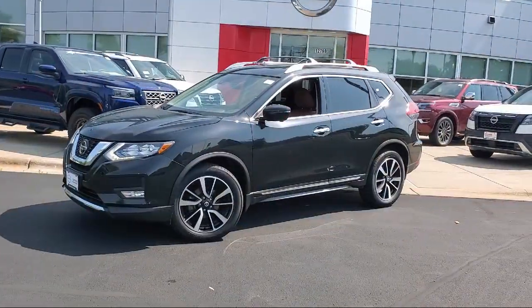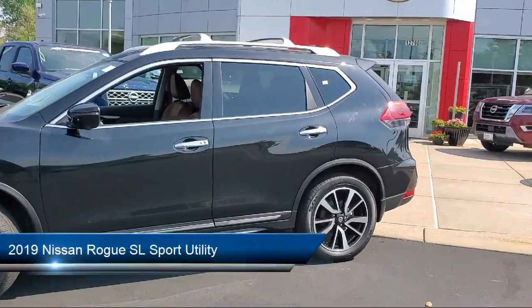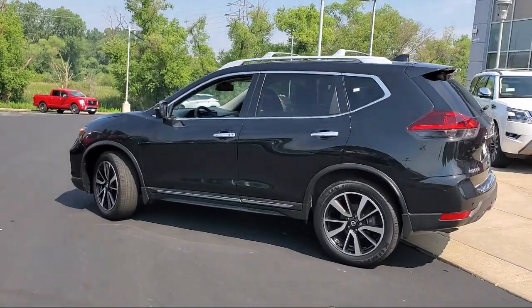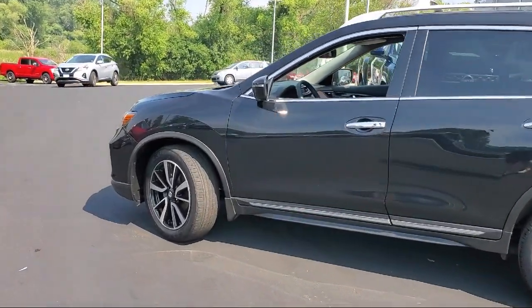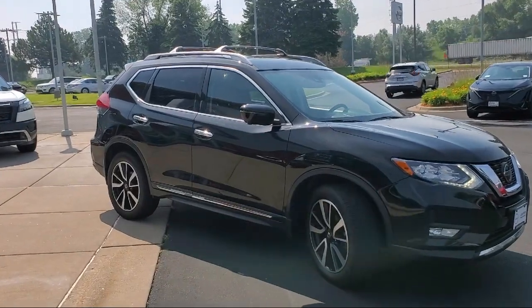And here's a look at another one of our great vehicles from our inventory. It comes equipped with navigation, Bose audio system, blind spot warning, roof rail crossbars, roof rack, power panoramic moonroof, keyless entry, auto high beam headlamp control, impact sensors, HomeLink, and has less than 35,000 miles on the odometer.